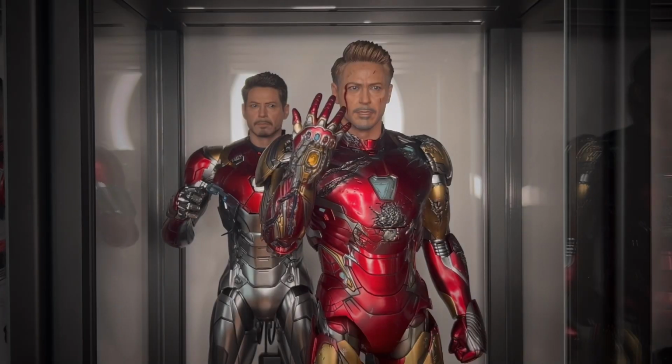Okay, here we have the Mark 85 battle damage from Avengers Endgame and the Mark 47 from Spider-Man Homecoming. I love both of these guys. These are obviously part die-cast metal, so they are heavy. And I don't really know why I have them together in a cabinet. I think it's just because they fit, because the display base for the 85 is a bit intrusive.